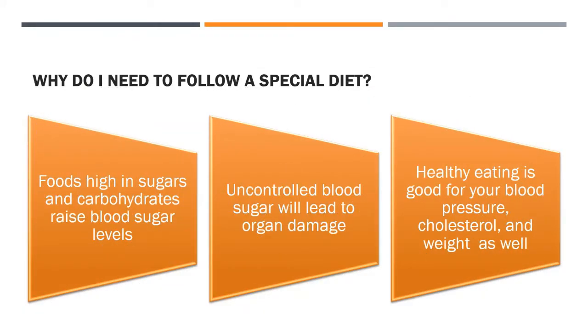Why do I need to follow a special diet? As a diabetic, we have trouble controlling our blood sugars. So foods that are high in sugars and carbohydrates will raise our blood sugar levels, which makes our diabetes worse or less controlled. Uncontrolled blood sugar will lead to organ damage. This includes blindness, kidney disease, and heart disease.